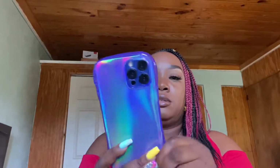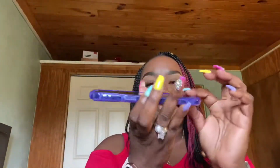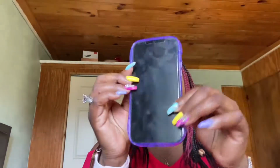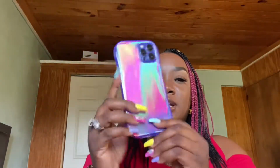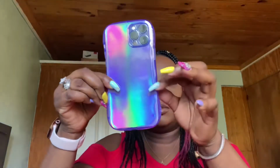Let's see. Oh, I love the feel of this already. Oh, this is nice. This is really nice. It is really nice. It has a good grip as well. This is the front of it. All protected, and the back, if you look at it, the edges of it expand outward, so it's not like slim down. This is really pretty, really really pretty. Number one, actually number two.